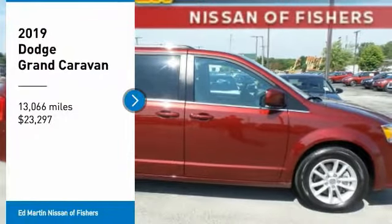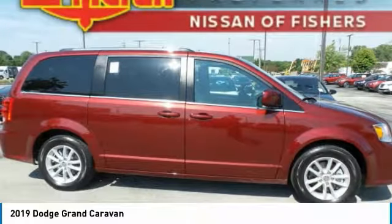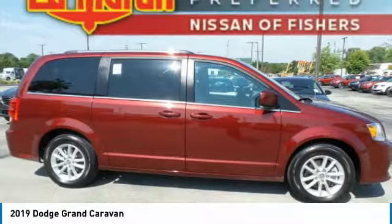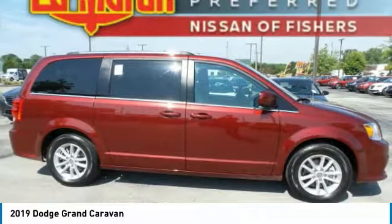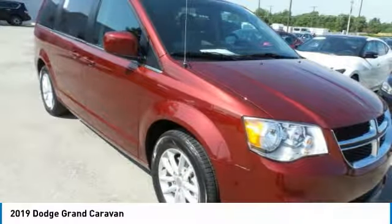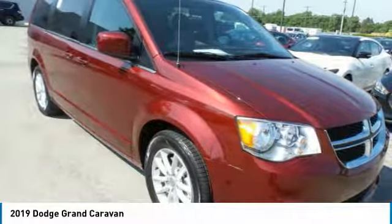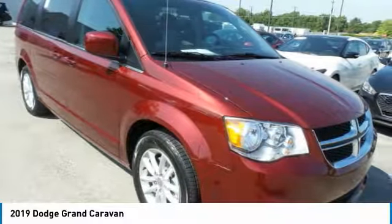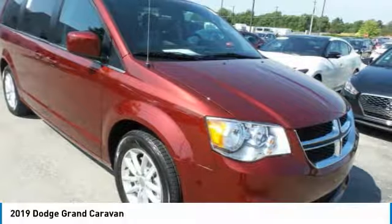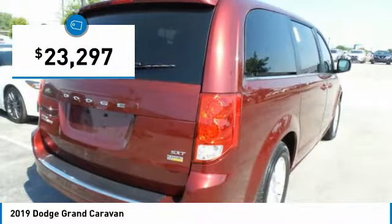Looking for the right vehicle? Check out the 2019 Grand Caravan. The Dodge Grand Caravan received the government's highest front and side crash rating of 5 stars. Its vast interior is widely praised, with an innovative seating arrangement, versatile cargo storage, and enough entertainment features to keep the kids entertained on road trips, and is priced below $25,000.